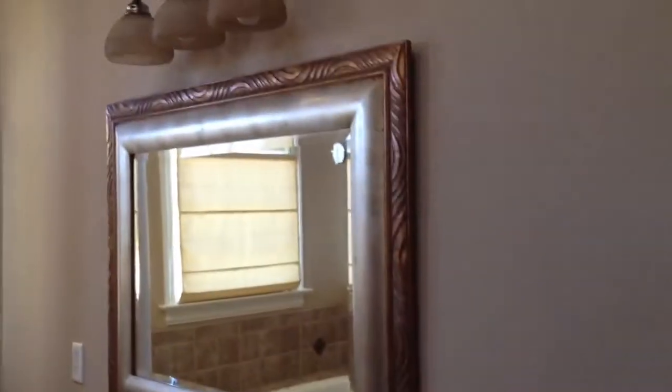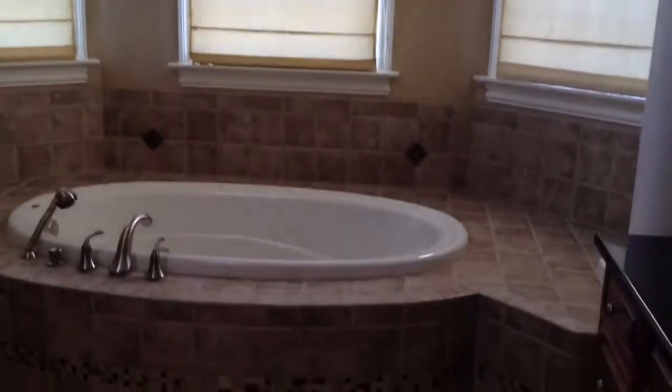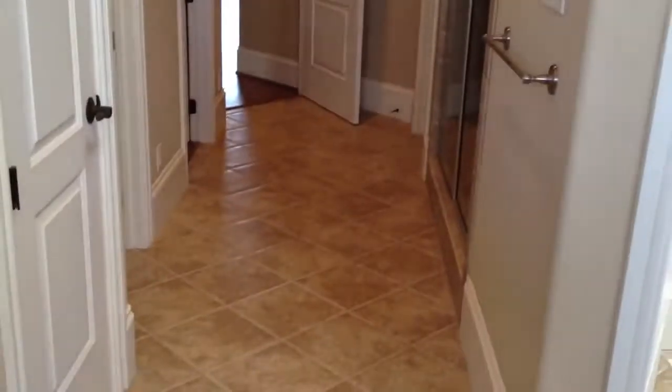This is the master bath. Just really cool. Got some skylights.